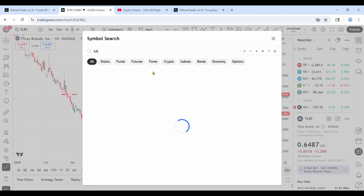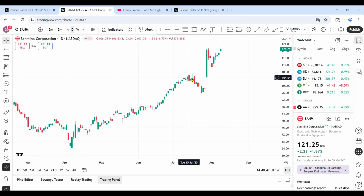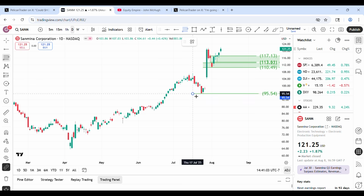All right, next suggestion, Sanmina. All-time highs. How do you trade a stock at all-time highs? There's no resistance, so all I'm going to do is look for support levels. There is a support level right here at 117 to 113. Another support level just below that, 113 to 110.